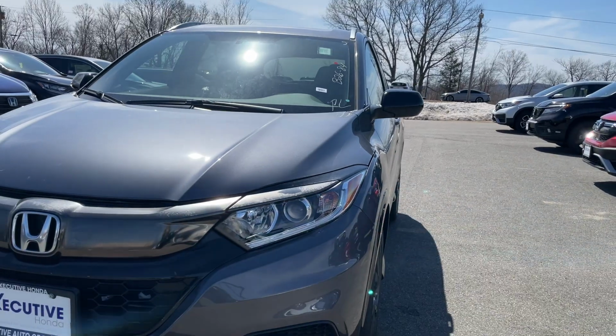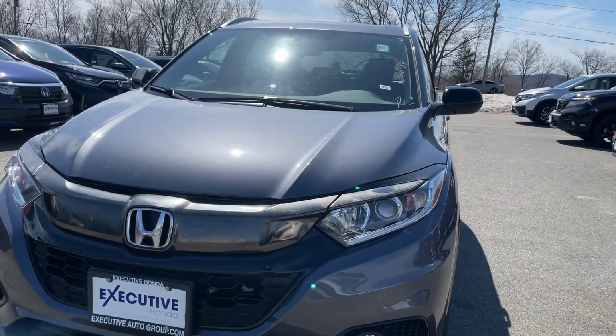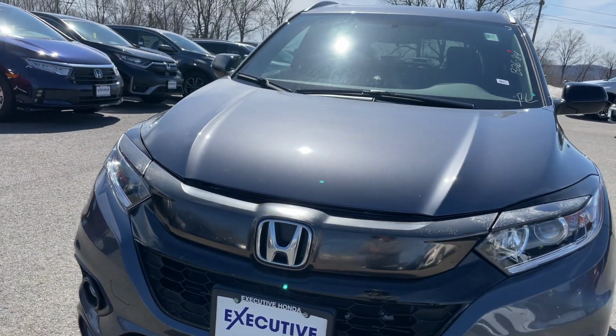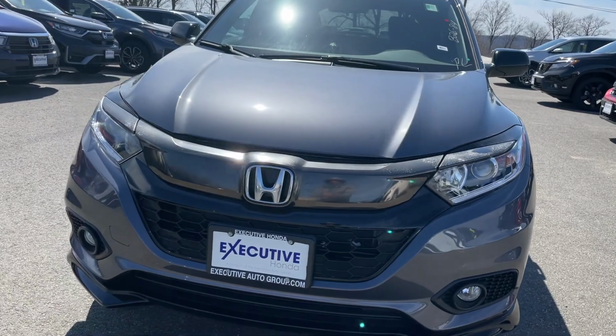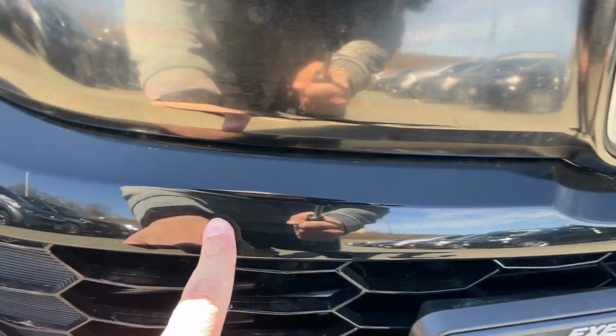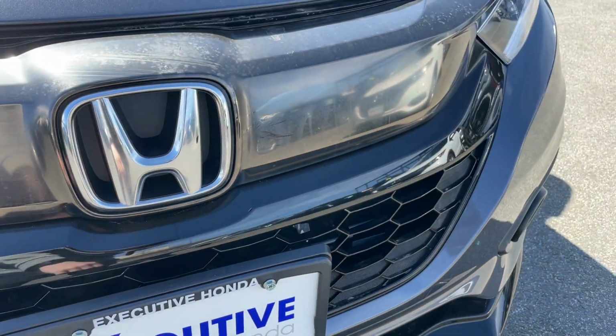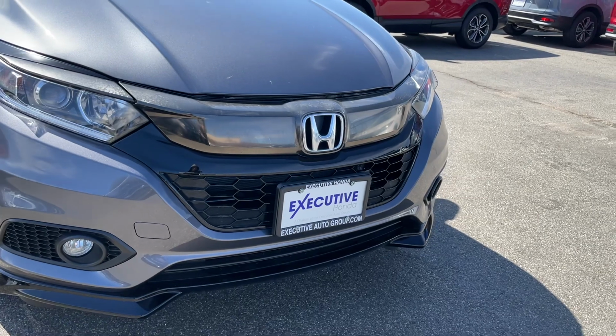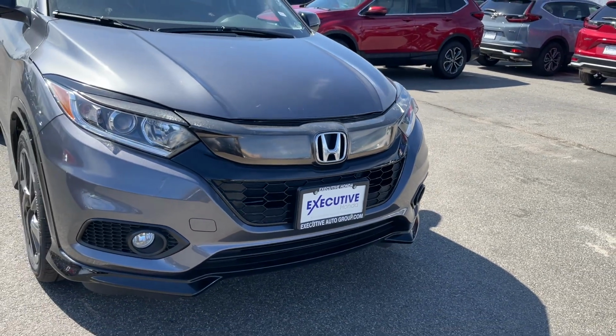Daytime running light is going to be LED, and the grille is going to be finished in chrome, black chrome actually, or blacked out chrome. And right underneath it, there's going to be a gloss black piece. Honda badge, of course, in the middle. This one does not have Honda Sensing. I think you have to go for the EX trim to be able to get the Honda Sensing.